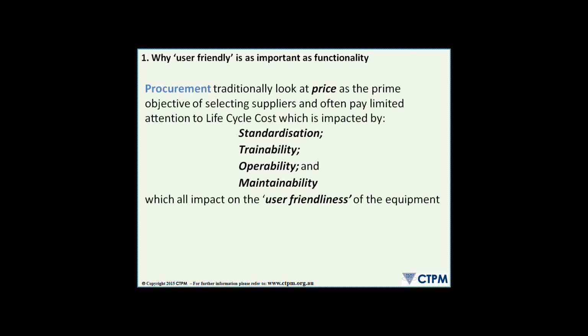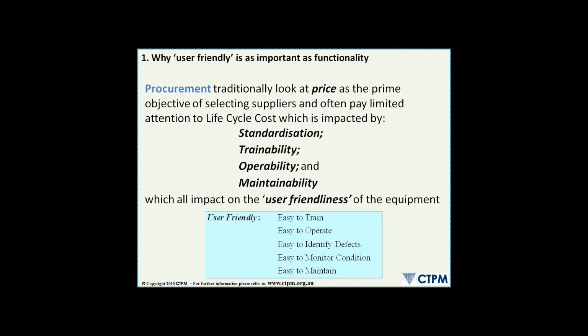The other thing we find in a lot of situations is that the procurement process. Procurement traditionally look at price as the prime objective of selecting suppliers and often pay limited attention to life cycle cost, which is impacted by standardisation, trainability, operability and maintainability. And life cycle cost is looking at the total cost of this equipment to the business for the expected life of the machine. So you might be buying a new piece of equipment you're going to have for 5 years. Well, all the costs associated with not only operating the machine but also maintaining the machine, doing changeovers on the machine, etc., need to be factored into what's this machine costing us, not just the purchase price. So again, it's about user-friendly.